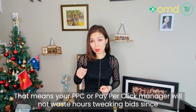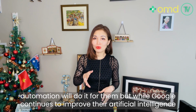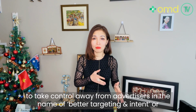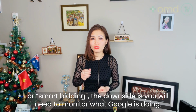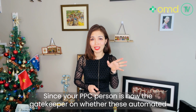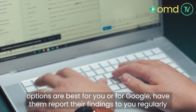That means your PPC or pay-per-click manager will not waste their time tweaking bids since automation will do it for them. But Google continues to improve the artificial intelligence to take control away from advertisers in the name of better targeting or intent or smart bidding. The downside is you need to monitor what Google is doing, because this is a professional tip for you. Since your PPC person is now the gatekeeper on whether these automated options are best for you or for Google, have them report their findings to you regularly so you understand what's going on.